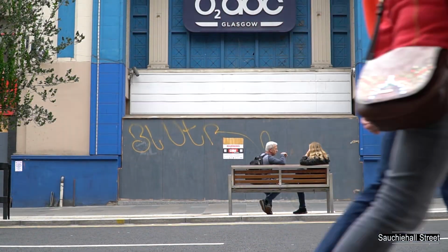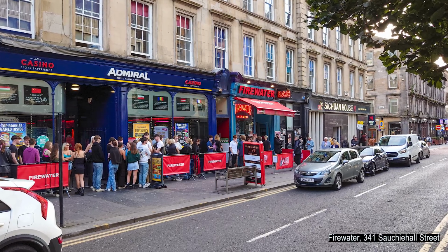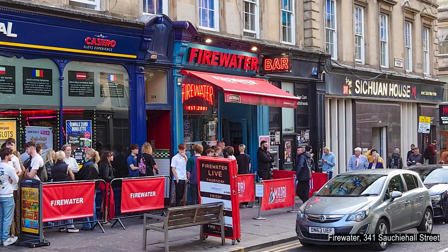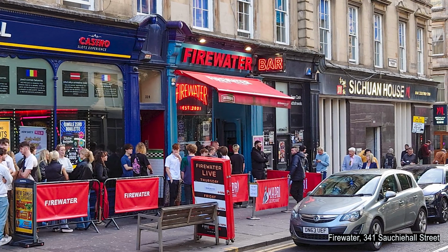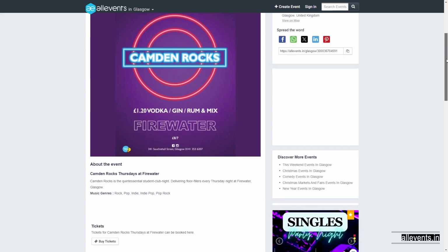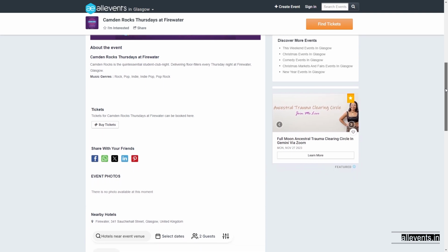Wandering along Sauchiehall Street, I noticed a long queue for Firewater Bar. It must be good, I thought to myself, because it's only 6:15 p.m. Their website reveals Thursdays at Firewater is Camden Rocks, a student night from 5 p.m. to 3 a.m. If they don't play Babies by Pulp, it's a student disco in name only.